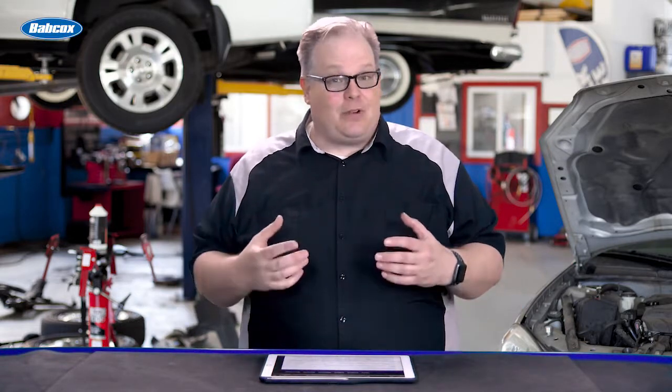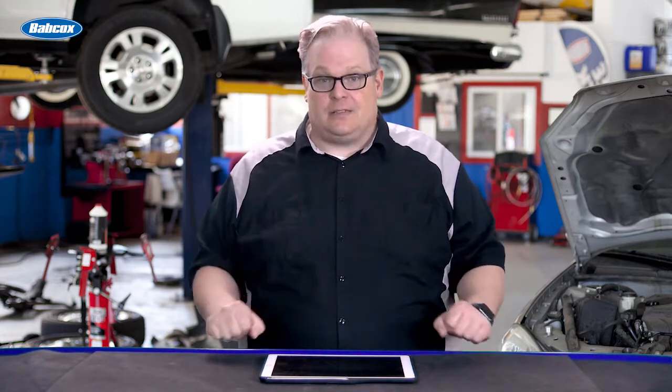What do you do if a car has no codes, but it's not running right and not getting good fuel economy? Well, we're going to find out an approach to that next.